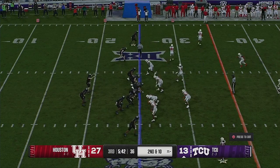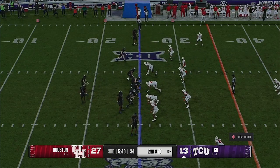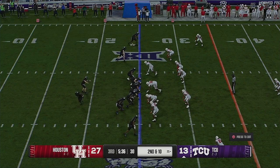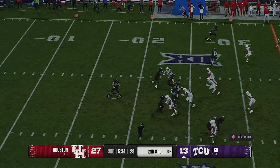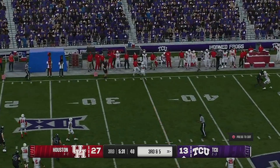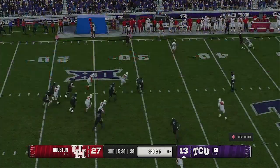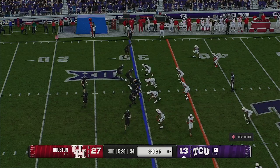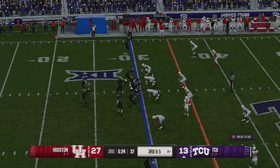And he's stuffed by that big defensive tackle up front. A little pre-snap eye candy for the defense. That's caught. It's Richardson. And he'll step out of bounds after a very productive play. The Horned Frogs moving quickly to the line.